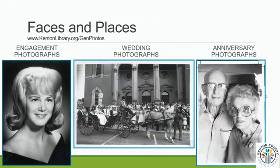So this is a short introduction to looking for marriage records in Kenton County and Northern Kentucky.